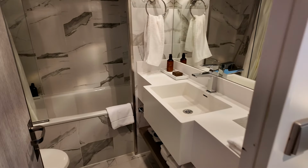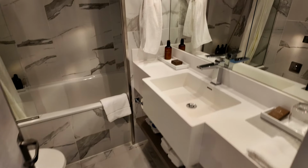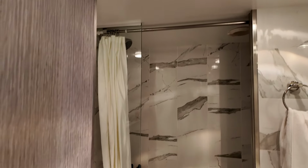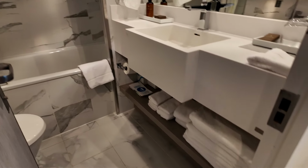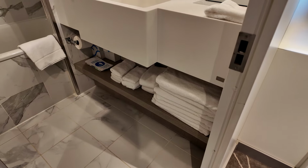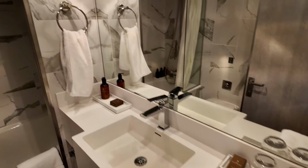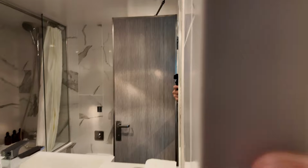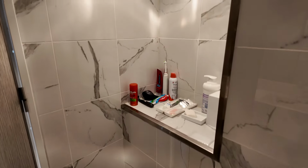So it's a good sized bathroom. You get a bathtub, which is great. It does mean that you get a shower curtain instead of a nice enclosure, but to be honest, it's always nice to have a bath on a cruise ship, I think. Loads of towels supplied under there, a nice storage shelf underneath. There's plenty of counter space there. I did wonder when I first came in, there was no side storage in the bathroom. However, behind the door there is a really decent size shelf to put your bits and pieces on as well.